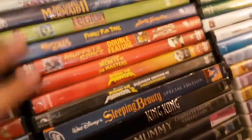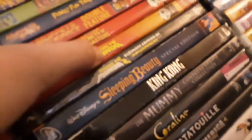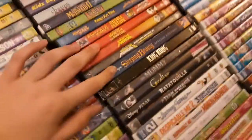Then we got this Kung Fu Panda Legacy, the Kung Fu Panda Secrets of the Masters, the Kung Fu Panda 1 and 2. This is the 2 disc special edition. This is the original, but it's a better copy than that one over there. The copy I owned as a child does not have the artwork, but this one has the artwork. I bought it at Big Lots in Halloween season.